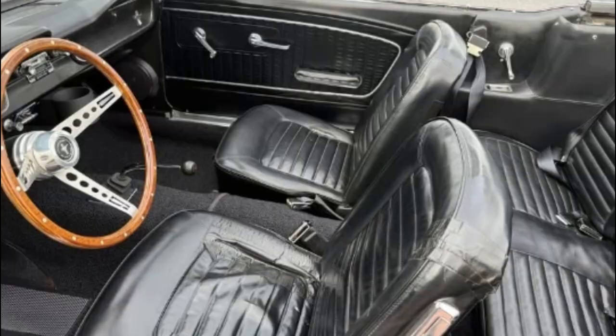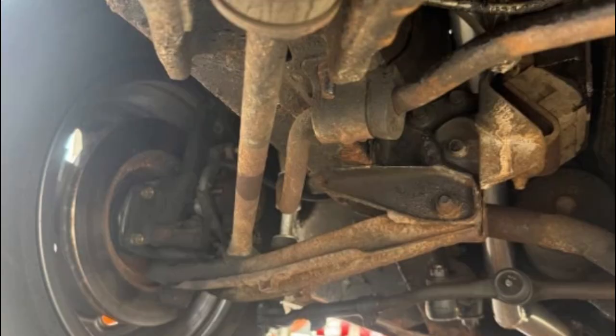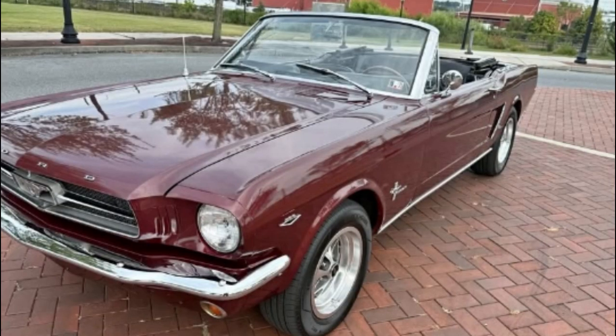This Mustang is described as a nice runner-driver, an excellent choice for someone who values the experience of driving a classic convertible over concours-level perfection. With its tasteful upgrades, reliable mechanicals, and attractive price point, this 1965 Mustang represents a strong opportunity to enjoy one of the most iconic American classics of all time.